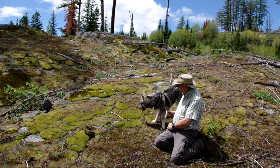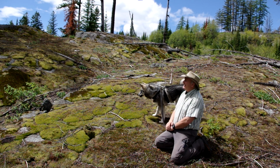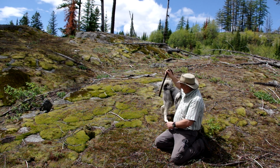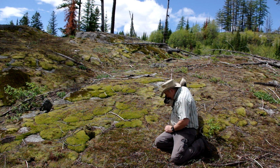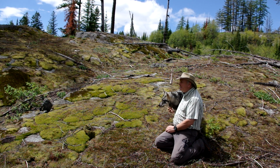Loves his terrain too, boy. You just hang by me. You just stay right here. You just stay right by me, buddy. I don't blame you. Good girl. I don't blame you.